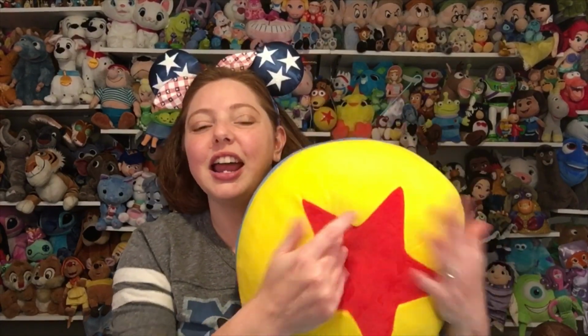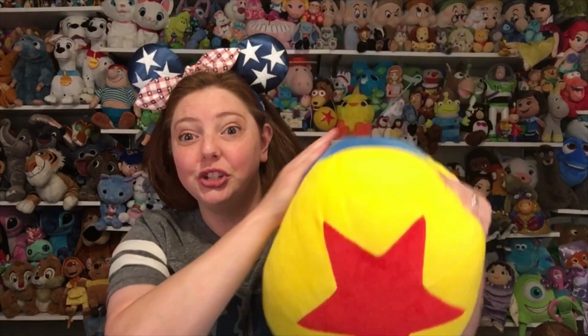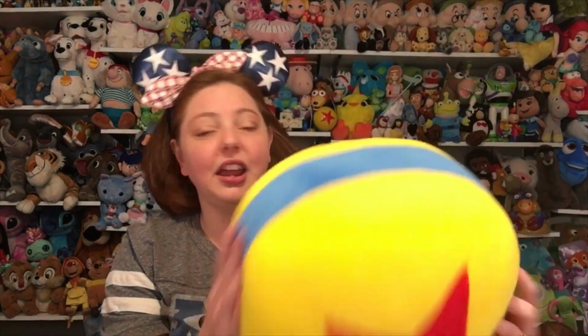I also got this big, huge, squishy Luxo ball plush from the Disney Store, and this thing is amazing. It feels just like the Cuddlies plush, and I love this thing. It's so comfortable and so soft and squishy, and it's huge too. I mean, it's crazy big, but it's just the Luxo ball, and I just love this thing.